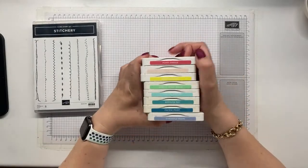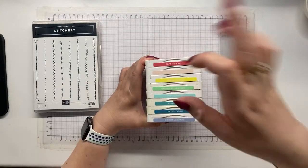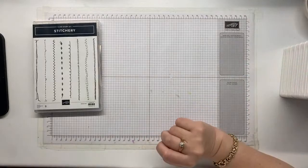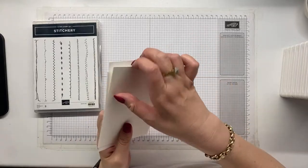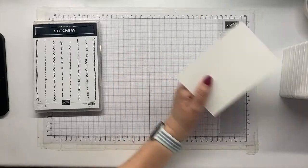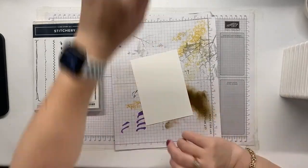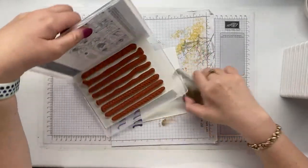So, yes, they are the colours. And they are in basically rainbow order. Because that's how I put them in their colour families. I do put them in rainbow order. So, let's grab a card front. And I'm just going to go white. So then the colours pop on top of it. No, that's thick. That's normal. And I'm going to need a scrap piece of paper because rather successfully we've kept our mat fairly clean. Now I'm going to need these. Are these going to be long enough? No.